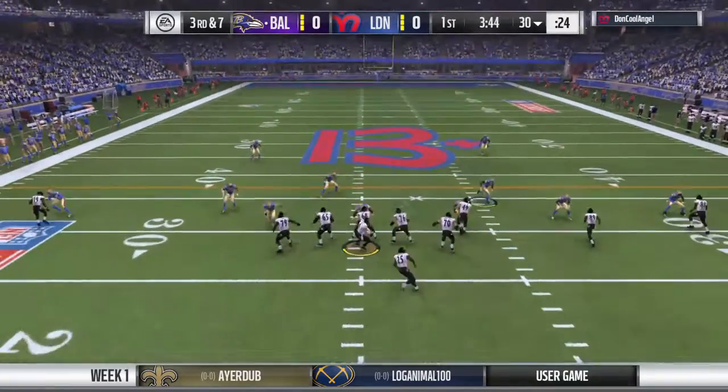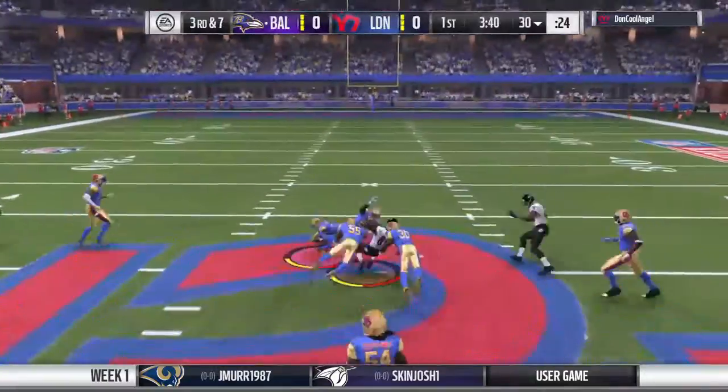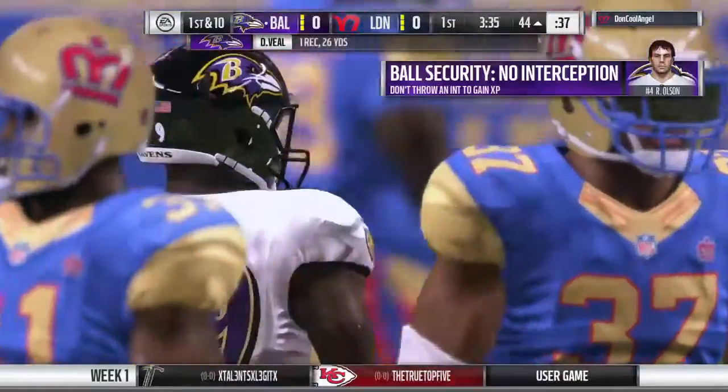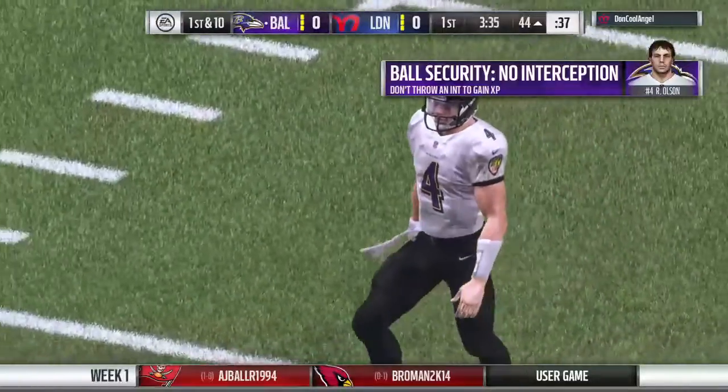So now it's 3rd and 7, and defensively, it's a dime look. 6 DBs. Wide open receiver, complete. A good pickup there, 26 yards. He's such a good route runner. Shows it there on 3rd down. Very proficient and a good pass.